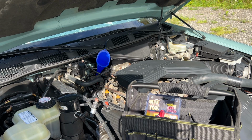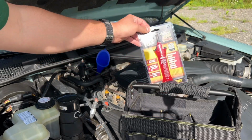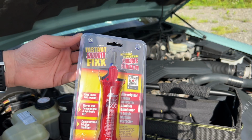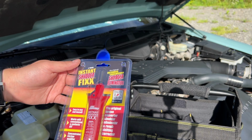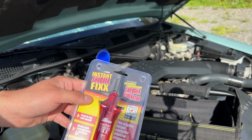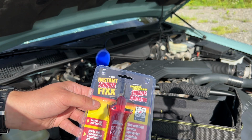Today I wanted to do a review on a product that I think might help with some automatic transmission issues. This is Instant Shudder Fixx. I believe it was called Lubegard. Never heard of it. I got this at a local parts store. I think you can get it cheaper on Amazon. I've actually already put a tube in.